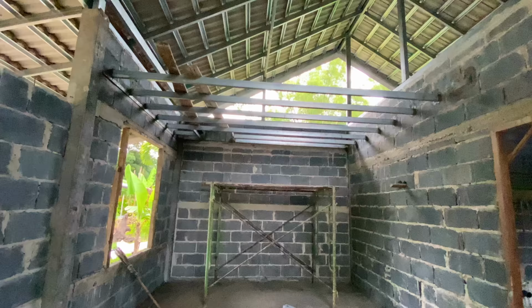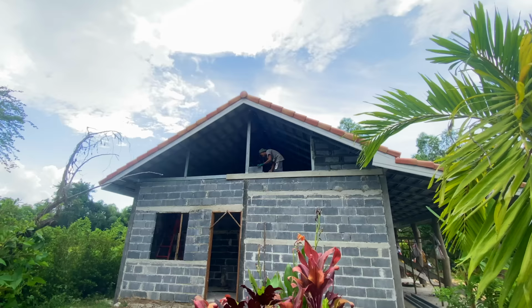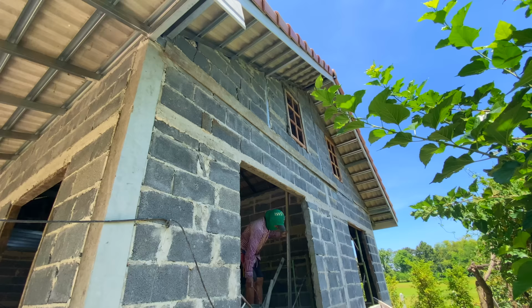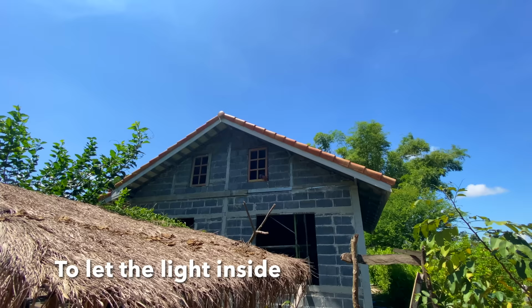This is our second floor room under the roof, and under here is going to be the cinema area. Now they start building the upstairs wall. This part is tricky because we want to put a window and door here and make a balcony outside. We set up the closed window on the roof, under the rooftop, for a little light inside. It makes more light in the house.